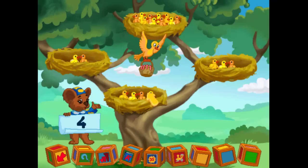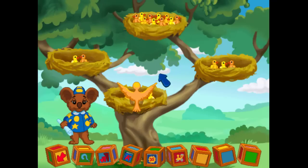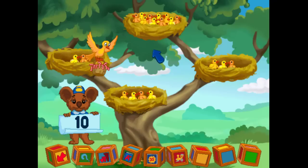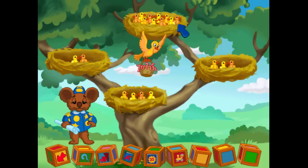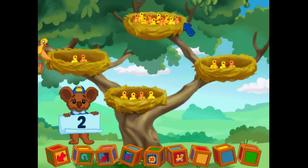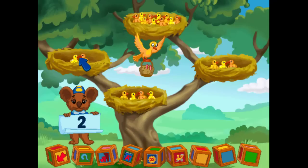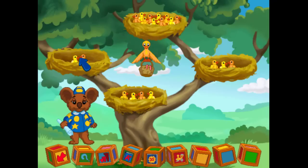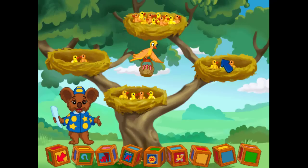The mommy bird has 4 worms. 4 birds. The mommy bird has 10 worms. 10 birds. The mommy bird has 2 worms. 2 birds. The mommy bird has 3 worms. 3 birds.